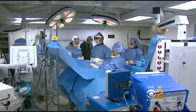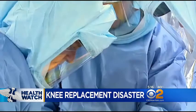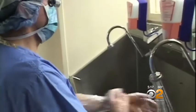Doctors and hospitals go to great lengths to prevent infection in total joint replacements. Surgeons wear special spacesuits, scrub themselves and your skin with germ-killing solutions. But sometimes that's not enough.